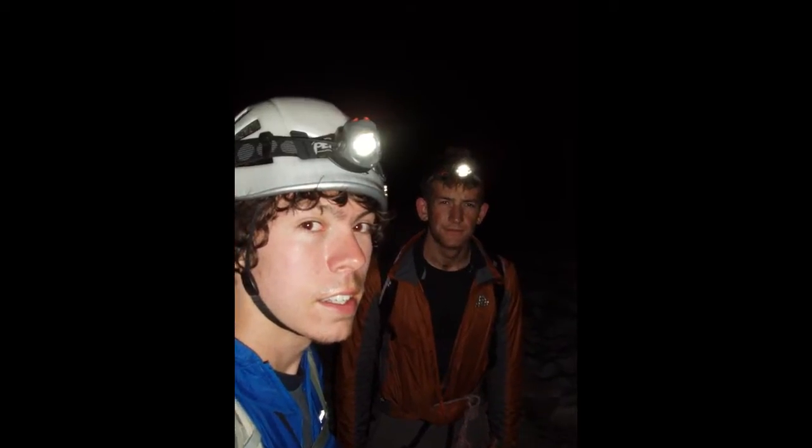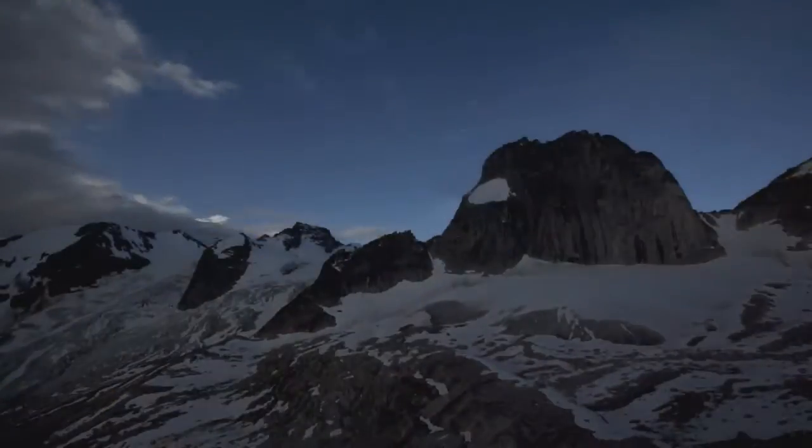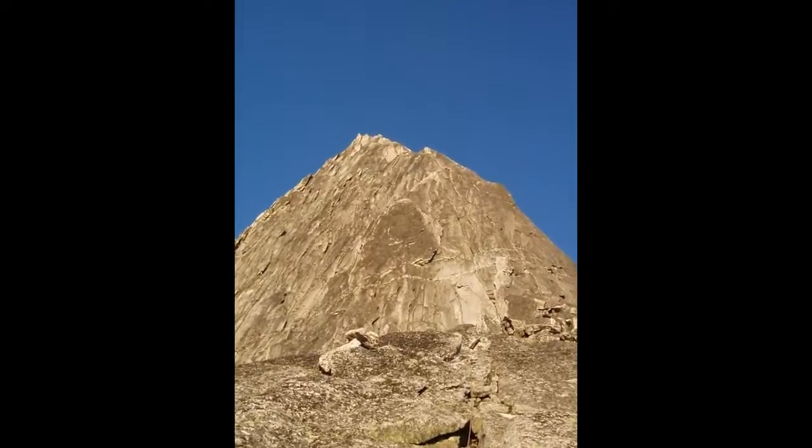The approach first wove its way up the Crescent Glacier, before climbing a series of 4th and 5th class chimneys to gain the Crescent Bugaboo Col, and from there we could climb up to the base of the route proper.